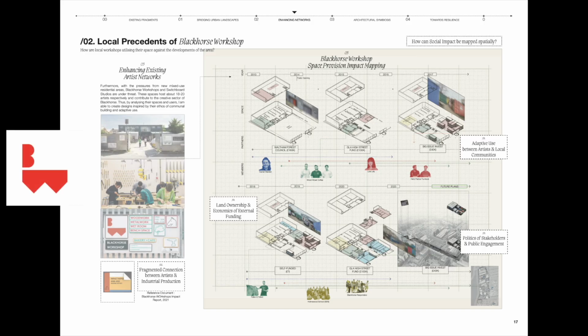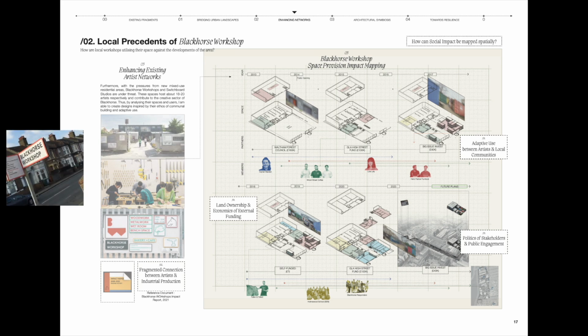One of the local partnerships that the Nature Factory aims to connect with is Blackhorse Workshop. They are key precedents on how they are able to enhance existing artist networks, but also connect the communities together through different programs with SEN schools and Blackhorse responders. On top of that, they are able to create spaces for artist studios, and that filters back into creating more community workshops. So I look at them as a business model and a key model of how we can look at how space changes over time.